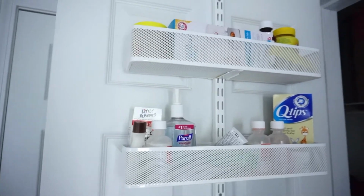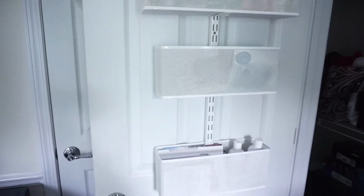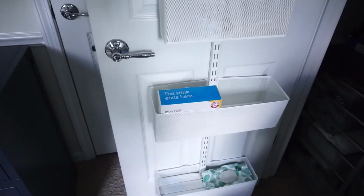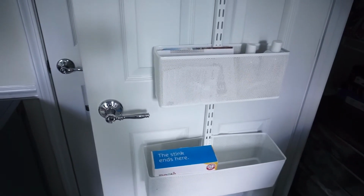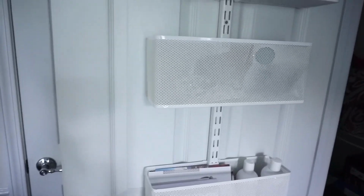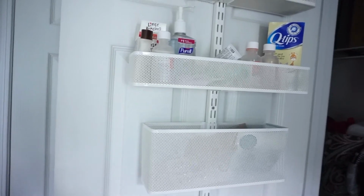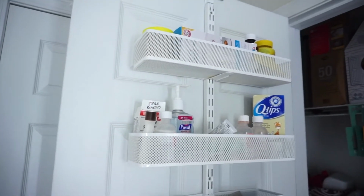It just provides extra space for storage because he doesn't have a really big closet, but this is something that really gave us a lot of storage. I don't use it as much now since he's older and he doesn't need as much, but when he was an infant, this thing was packed with stuff. So if you're challenged with space and you need additional storage options, this Elfa kind of kitchen shelf is the way to go.